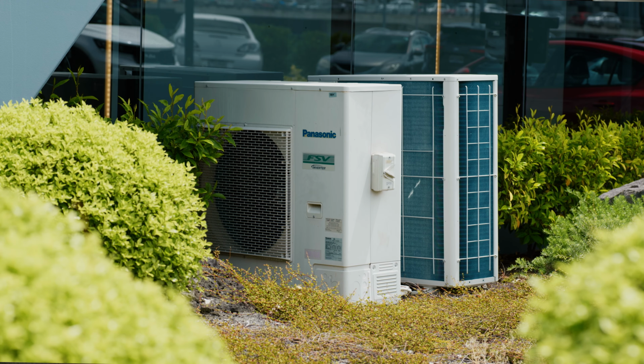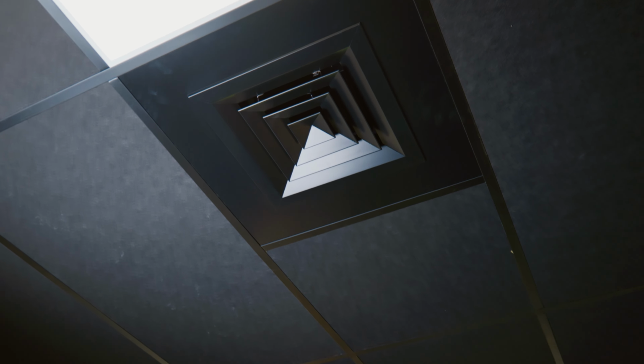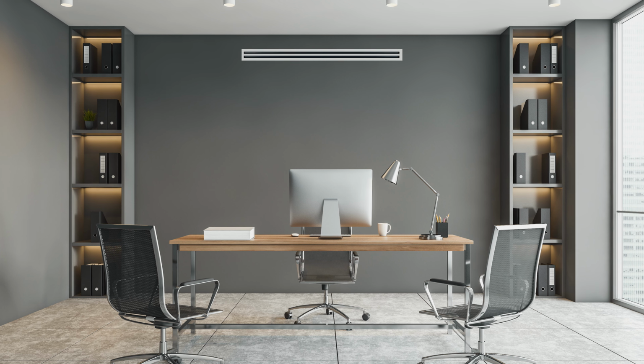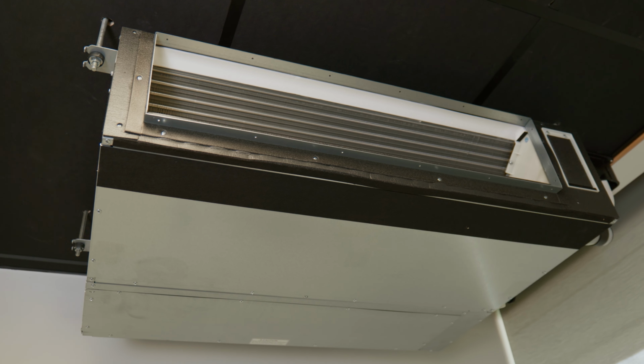Another system is the ducted system. Ducted systems feature one outdoor unit and one indoor unit, which can be mounted in the ceiling space or under the floor cavity if you have the room for it. The ducted system channels heating or cooling through vents into each room connected to the indoor unit via ducts.